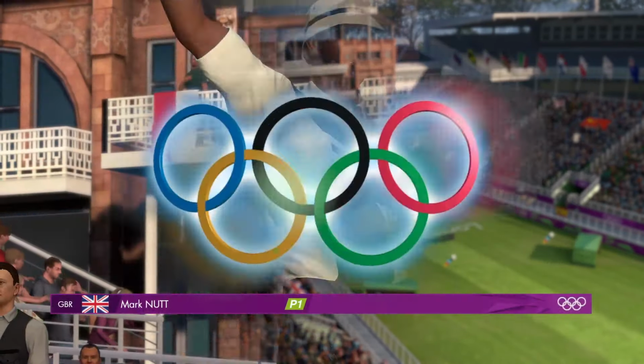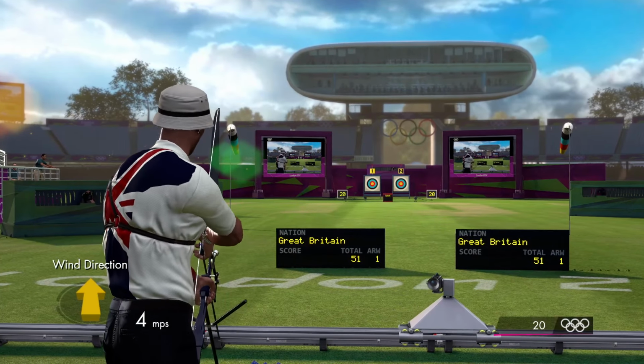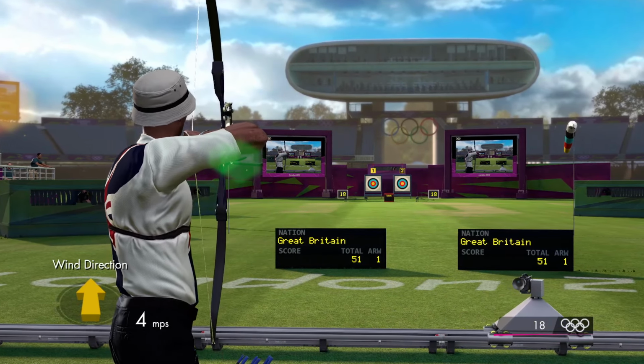Well, that's solid. A solid first arrow in this second end. This is arrow number 2. The outer yellow circle, that's 9 points. Arrow number 3. Good arrow, 7 points. Here's the replay. We've reached the midway point in this one, and third place is a good position to be in.